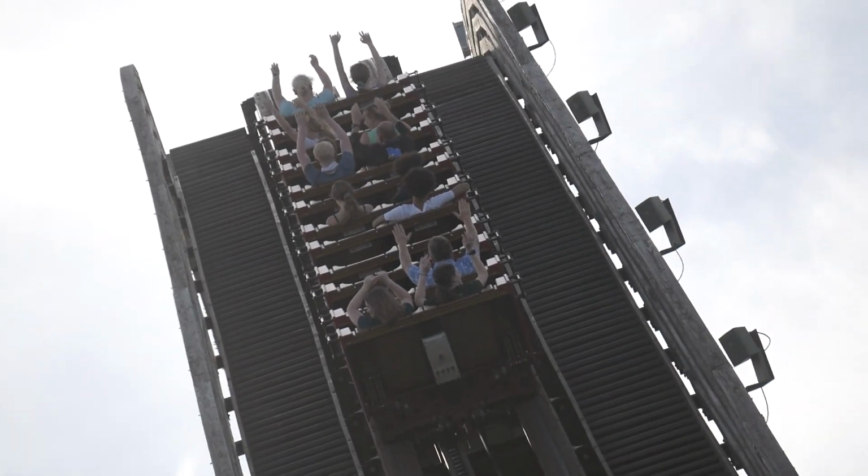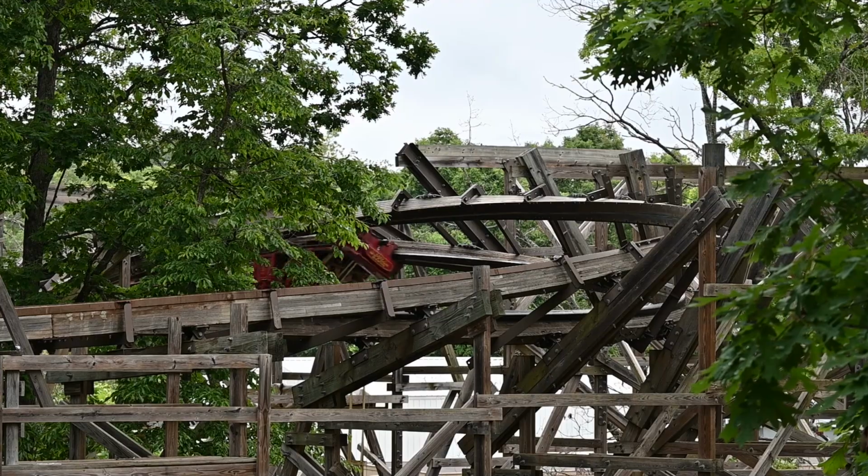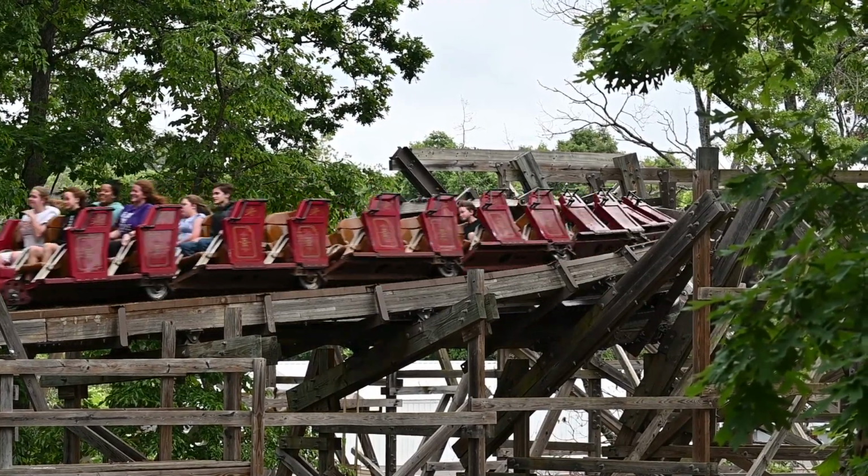In my opinion, this blows Lightning Rod out of the water. That's probably going to upset a lot of people, but that's just the truth. I feel like Outlaw Run is much more out of control and more intense. Also having some inversions adds to it too.